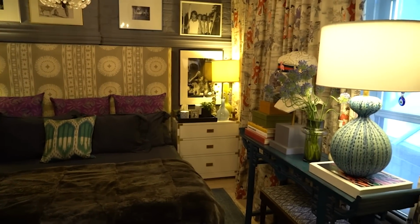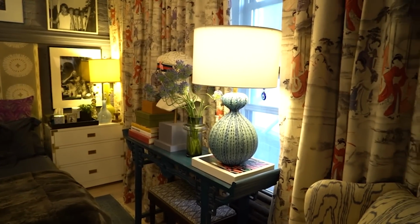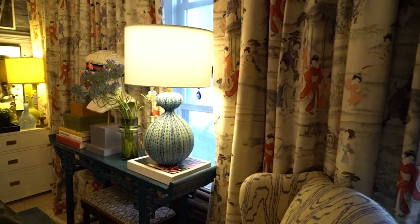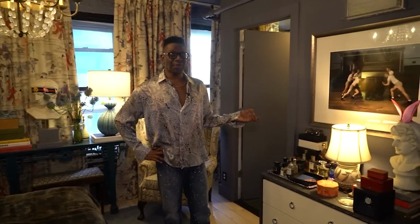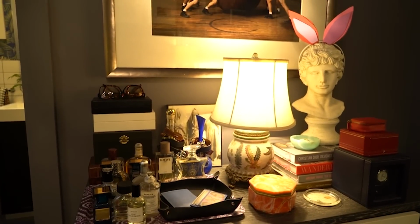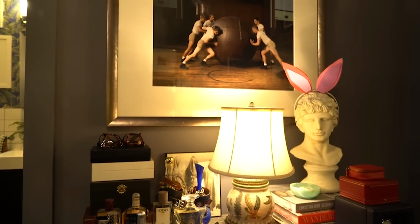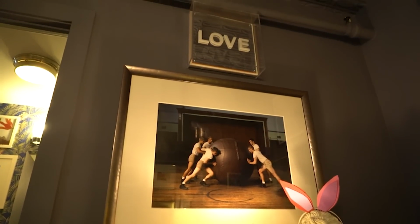So there's lots of black and white photography. I love photography. There's lots of little things that people have given me, lots of fragrances, lots of fashion references because I love fashion. Here's another photograph by Luke Smalley, and this I got in P-Town years ago. It's by an artist named Jeff Lee.